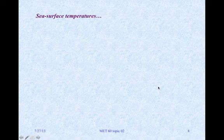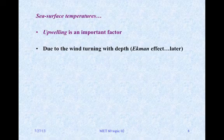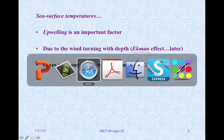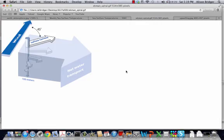Let's finish up this section by looking at the phenomenon of upwelling, which accounts for those cold temperatures off the coast of California. The upwelling is due to something called the Ekman effect, after somebody called Ekman, roughly 100 years ago, who did the math to explain this. Let's see how this works, and I have a couple of slides here to explain the Ekman effect.